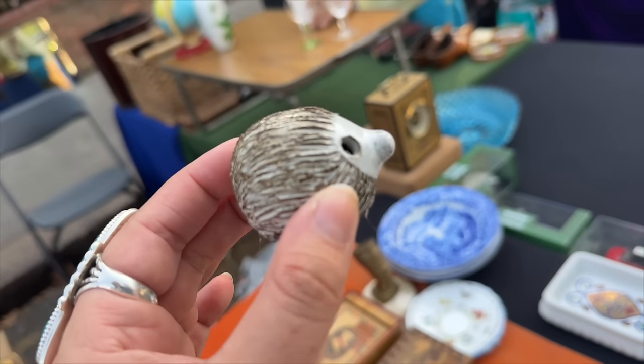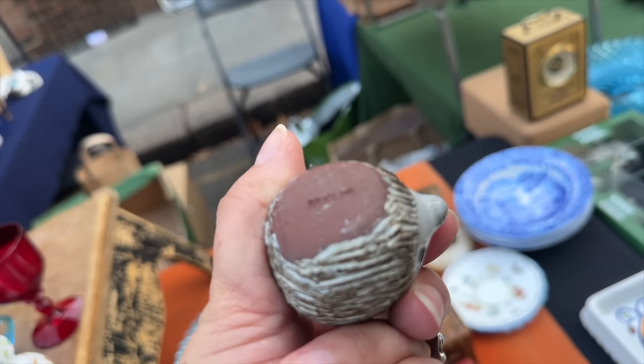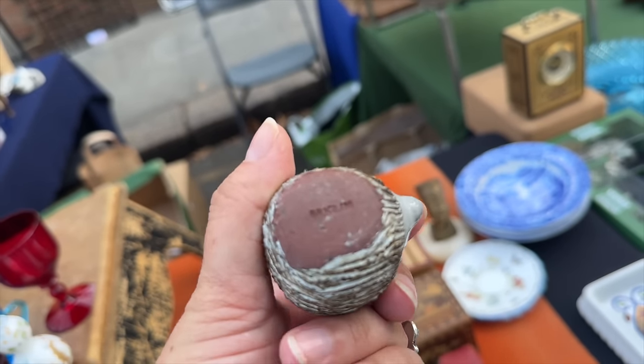How much are the hedgehogs? £5 each? Is the name of the studio Briglin? Handmade. One of a kind pieces.